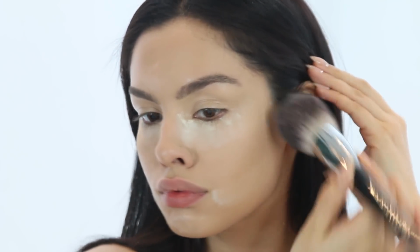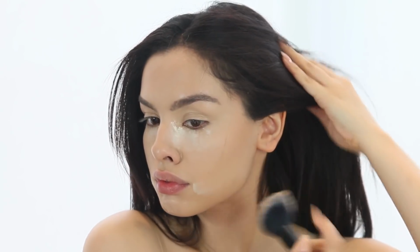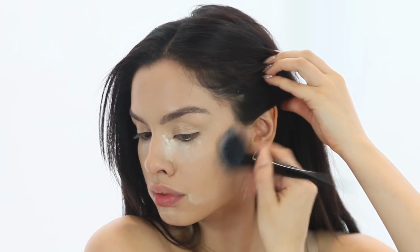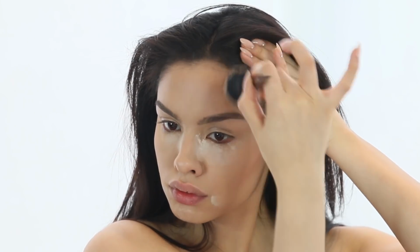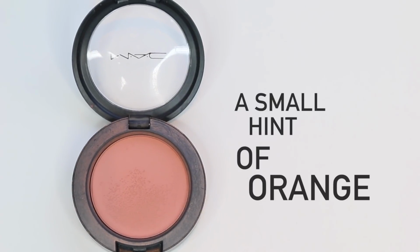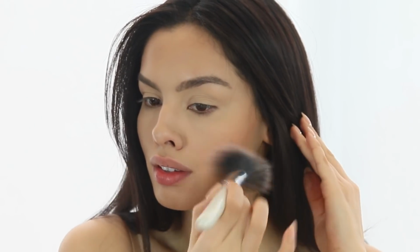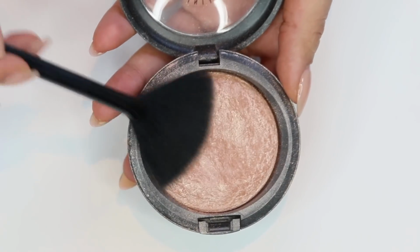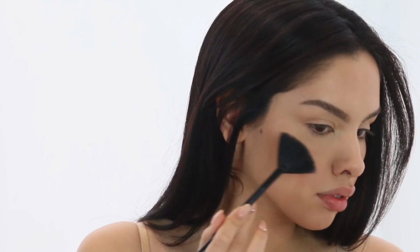I think I learned this like 3 years ago that if you put powder down before you put a powder bronzer or a powder blush, it will look airbrushed and it will have its own canvas to blend over. So I always put the powder on the cheek and then I go in with a warm bronzer. I love a blush with a little bit of orange. This is really pretty because I have a little bit of green in my skin, having a medium olive skin tone. Yeah, it just freshens up the look and makes your face look brighter.